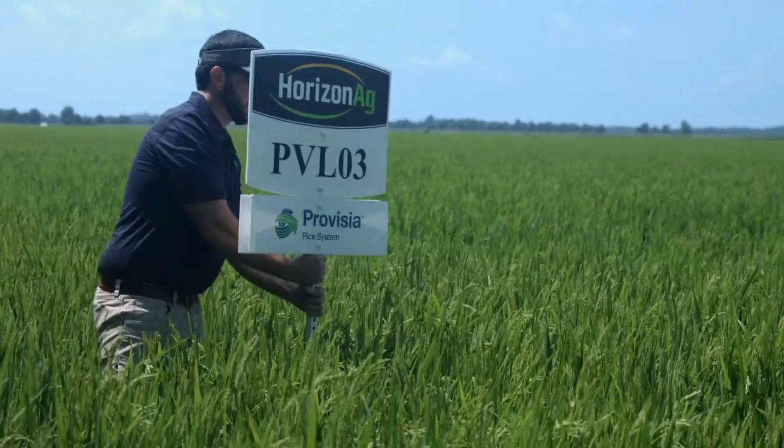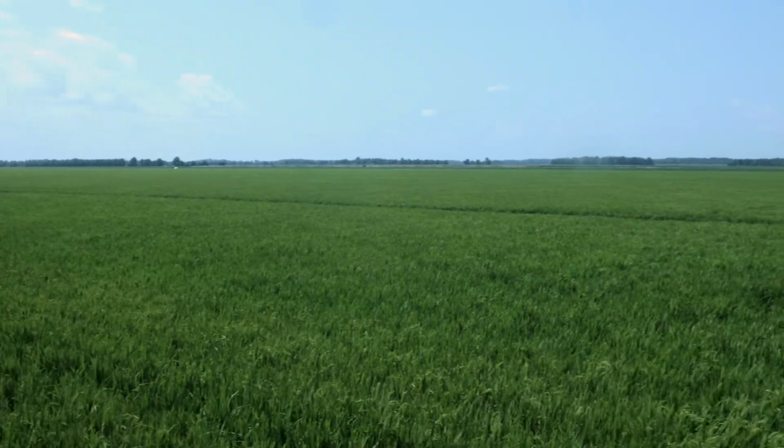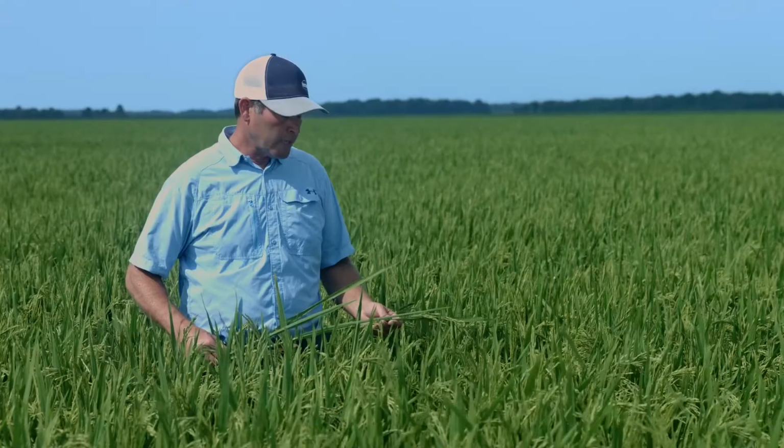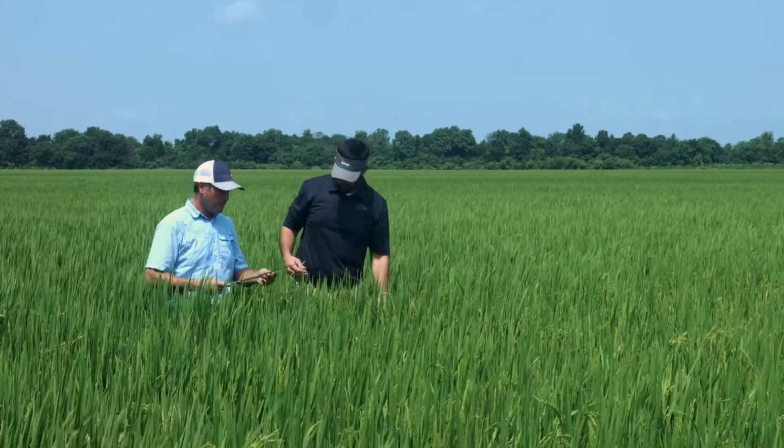PVL03 for Horizon Ag really tillered well. The plant vigor was exceptional. The color is, as you can see, a medium color. It has a good height. It's not too tall. We tend to get blast, and so blast is definitely an issue on our farm. This being one that has resistance to blast, that's a big deal.